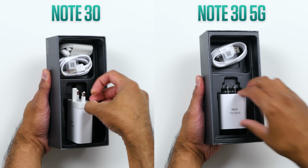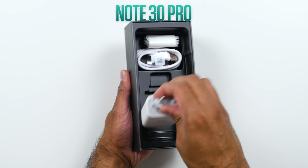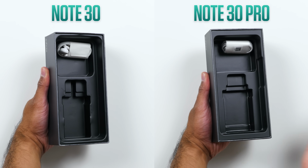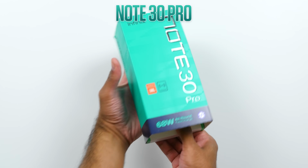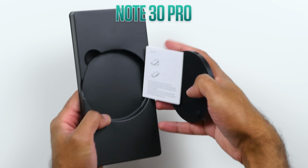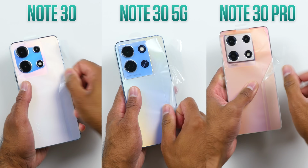So the Note 30 and the Note 30 5G have 45-watt chargers included, and the Note 30 Pro has a 68-watt charger included. There's a USB cable, and the Note 30 and the Note 30 Pro also come with 3.5mm earphones. Now, based on your region, the Note 30 Pro will also come with a 15-watt wireless charger. All of that bundled for these low prices. Now let's get to the devices and remove the plastic.